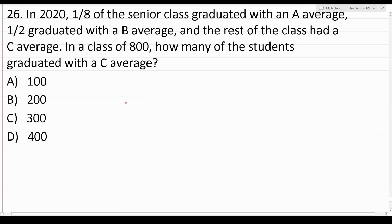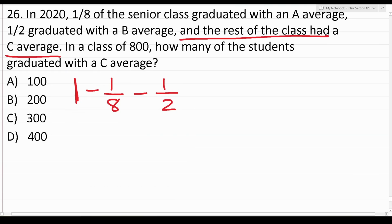All right, so this one's a little bit tricky, and you can see that we're going to be working with fractions again. But that said, let's break this down. We know that we're going to be working with one graduating class in total, so that's going to be one. We know that 1/8 of the graduating class graduated with an A average. So from our total class, we're going to subtract 1/8. Half of the graduating class had a B average, so that's minus 1/2. And by performing this math right here, we'll figure out what fraction of the class had a C average. That is to say, when we do 1 minus 1/8 minus 1/2, that will tell us the fraction of students that graduated with the C average.